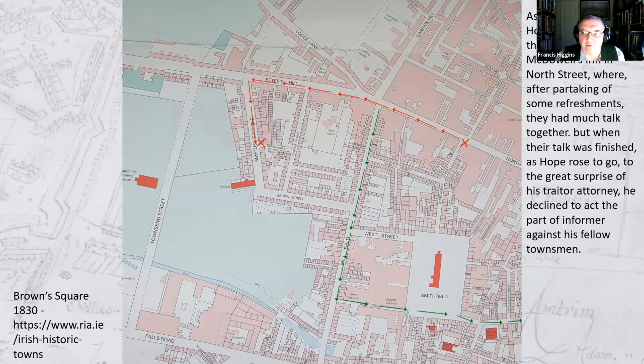Now, he himself had to get out of town, and he shortly afterwards left and moved down to Dublin for a while. So as arranged, Hope met McCracken the next evening in Madole's Inn, where, after partaking of some refreshments, so he wasn't that stupid, they had much talk together. But when their talk was finished, as Hope rose to go, to the great surprise of the traitor attorney, he declined to act the part of informer against his fellow townsmen.